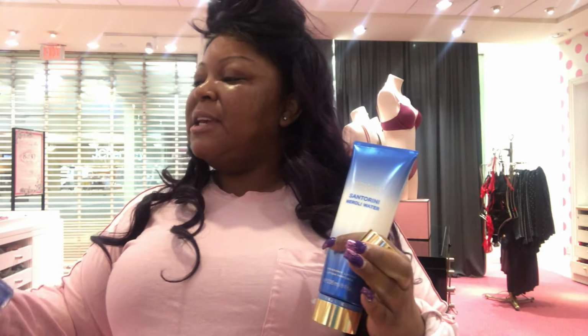Everybody said it smells like a bubble bath. It does, but it smells like a luxury bubble bath. Neroli water, butterfly lily. When I tell y'all, this is so sexy. It smells so luxurious. You don't even think it's something that Victoria's Secret will have. It does smell like you're sitting in a luxury bubble bath. This is why I had to have this one.